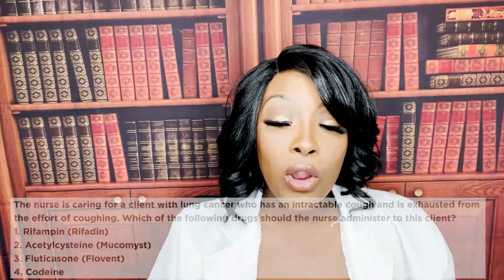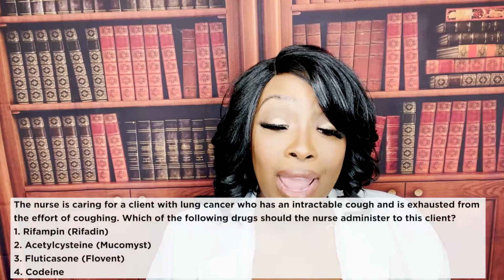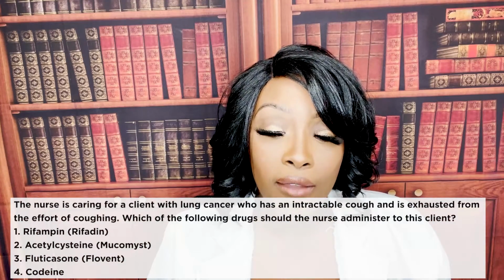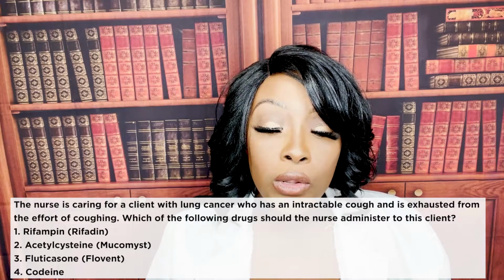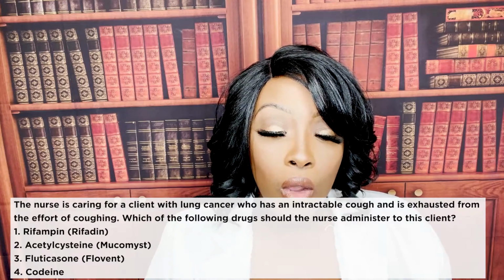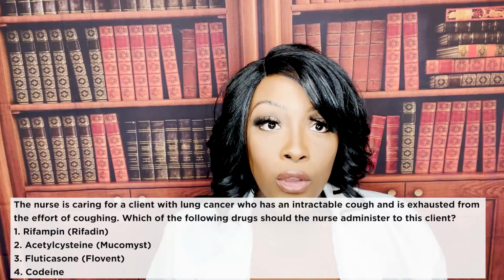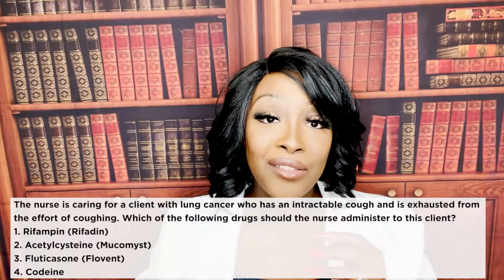Next question. The nurse is caring for a client with lung cancer who has intractable cough and is exhausted from the effort of coughing. Which of the following drugs should the nurse administer to the client? 1, rifampin. 2, Mucomyst. 3, Flovent. Or 4, codeine. I love this question.